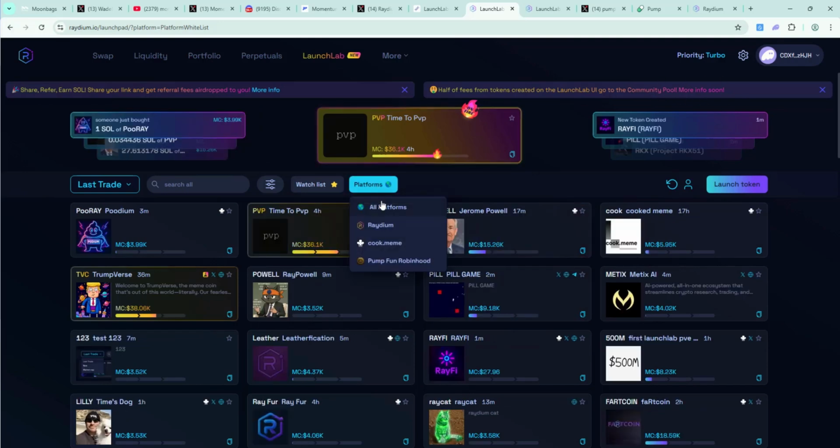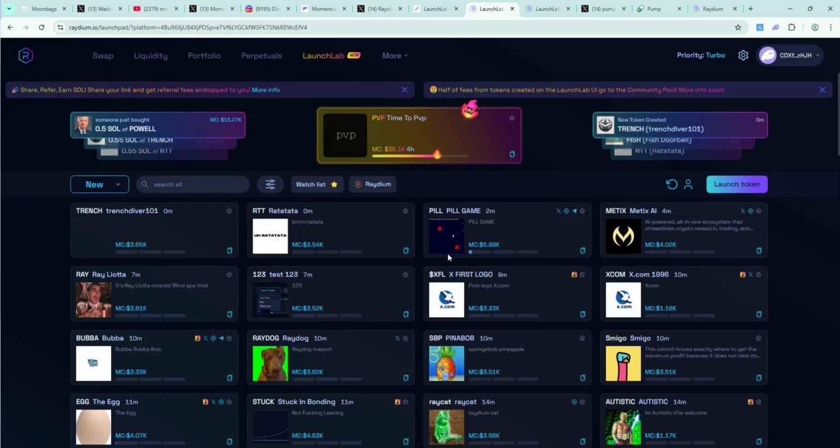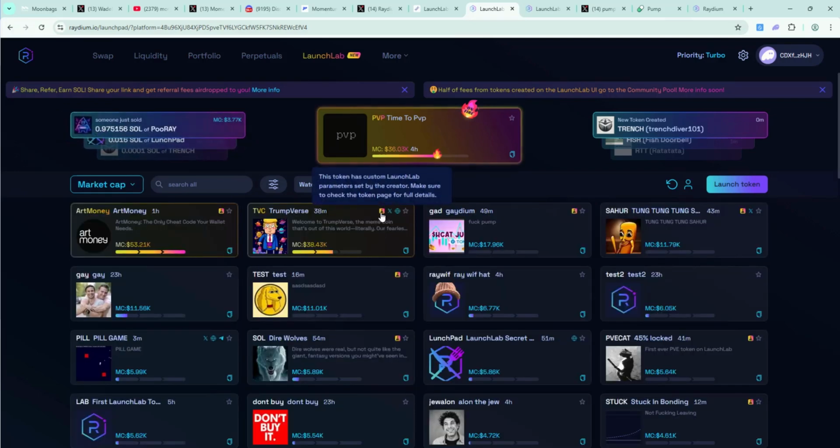If we click on platforms, you can see these are all the platforms it's pulling in from. So if we want to just see Raydium, click on that. And then let's go to new, 0 minutes ago, 2 minutes ago, 4 minutes ago. So a lot of new tokens are already being created on LaunchLab. Let's sort this by market cap. If you see this symbol right here and you hover over it, it means this token has custom LaunchLab parameters set by the creator. Make sure to check out the token page for full details.